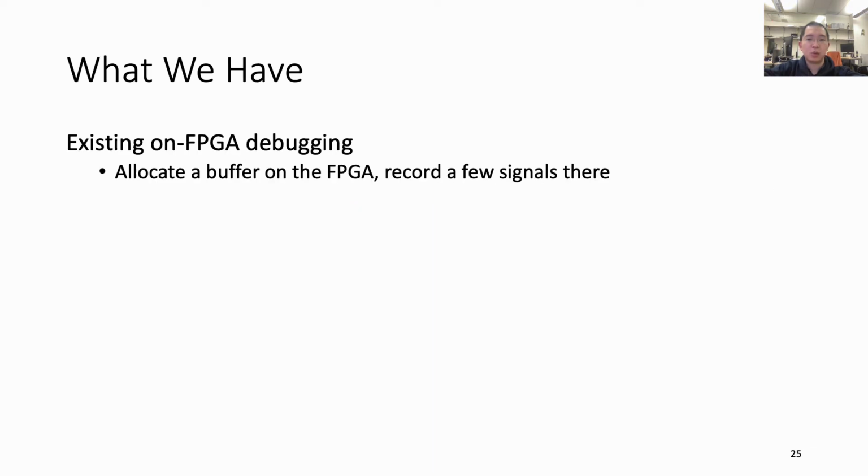Let's quickly recall what we have and what we want to debug on an FPGA. Traditionally, if we want to debug on an FPGA, we'll allocate a buffer there, and we can feed a few signals to the buffer to record them. And we debug based on the trace provided by the buffer. This is something we have to use, but we probably don't like.